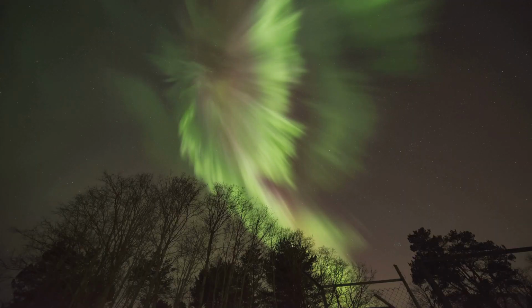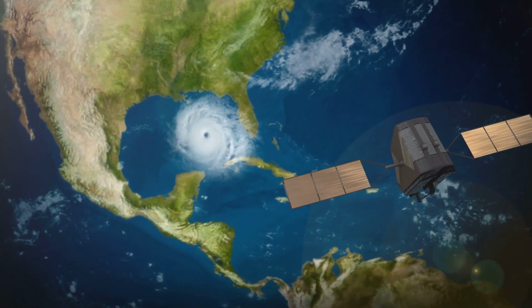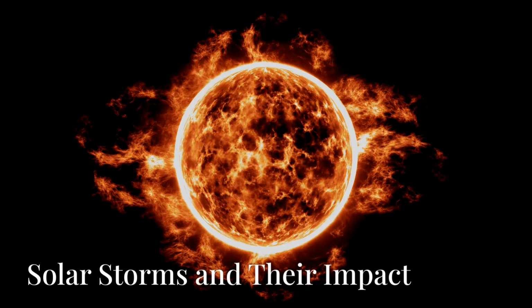The sun also plays a role in Earth's magnetic field. This field protects us from harmful solar radiation. It acts as a shield, deflecting charged particles from the sun.